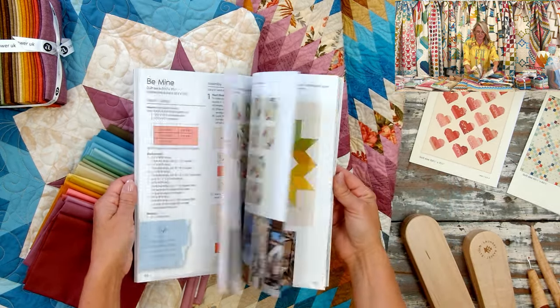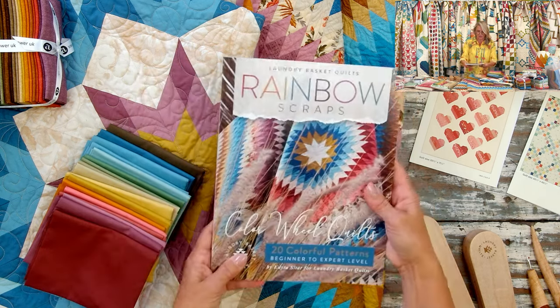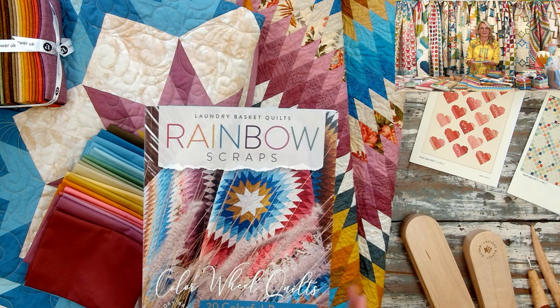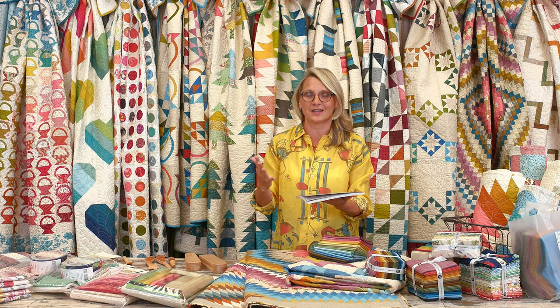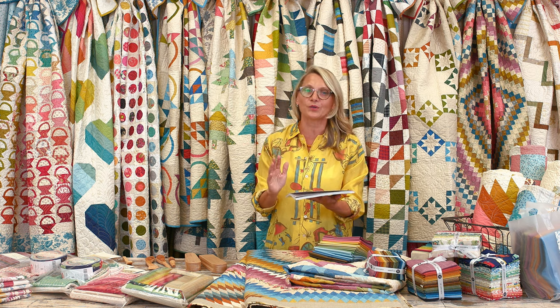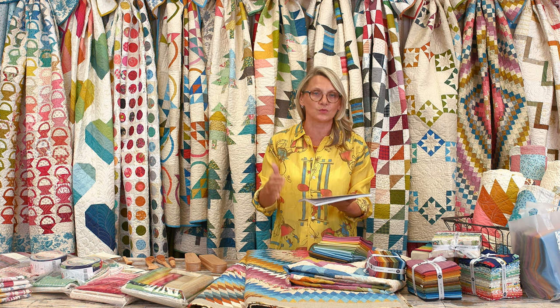So this book has a beautiful selection of 20 patterns. Some of my personal favorites. A lot of the quilts are made with my linen texture collection, and it just gives you an idea of color, how you can put it together. And some of the quilts are arranged in a rainbow arrangement, which is one of the easiest ways to arrange your scraps.